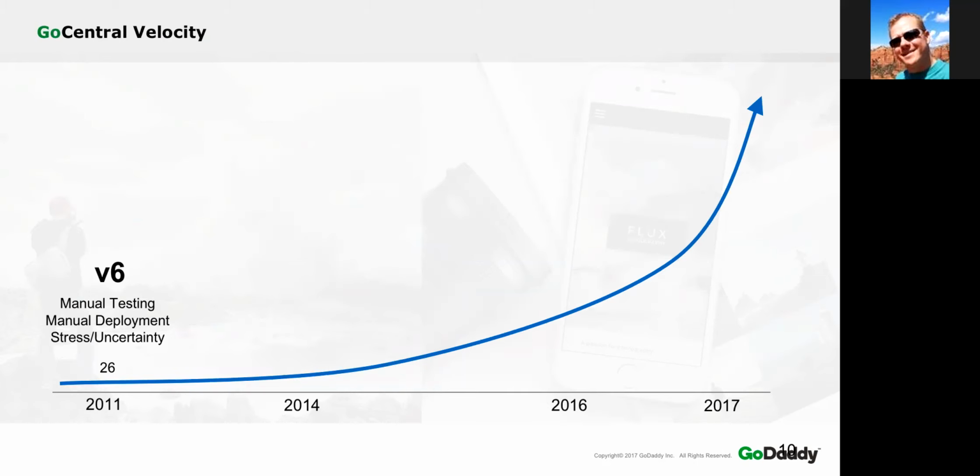Version 6 of our website builder product was hosted on a Microsoft stack. We had a lot of manual testing, manual deployments, lots of stress, lots of uncertainty. At least half a day to deploy, probably a full day. To deploy a new application would take over 2 months, requesting new hardware, going through all your firewall requests, things like that. And it's amazing because it's within the span of my youngest child. It's really a cool thing.